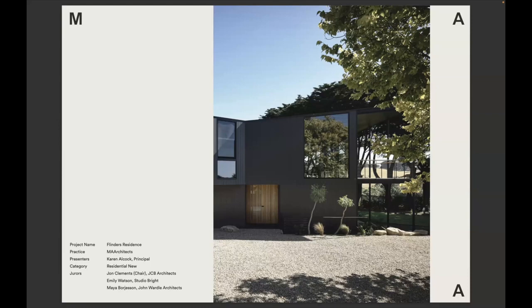Great. All right. This is for a weekender house in Flinders for repeat clients. We'd actually done a house for them in Elwood about 10 years ago, and then another piece of work for them on the same house within maybe 5 years after that. And they are collectors of art, a cook and a QC.